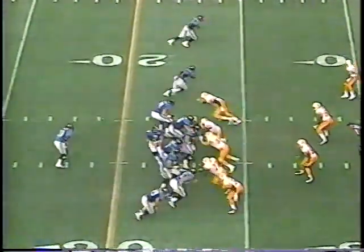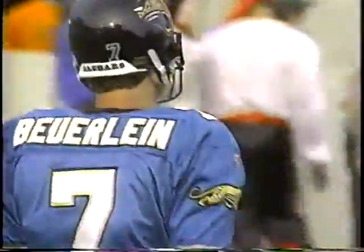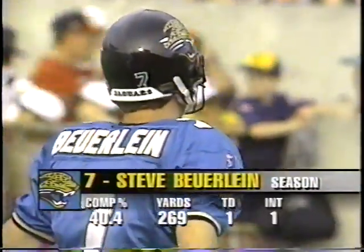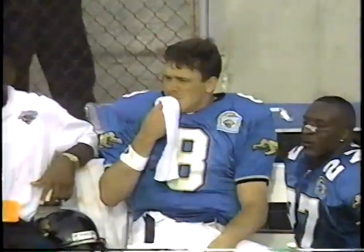So a new quarterback. It is Steve Beuerlein in place of the injured Mark Brunell, and he's on the mark right away to the favorite receiver of the Jaguars today, Pete Mitchell. Well, that's one of the things that happened in this preseason, coming in and during the early part of the season. It was Beuerlein, it was Brunell.